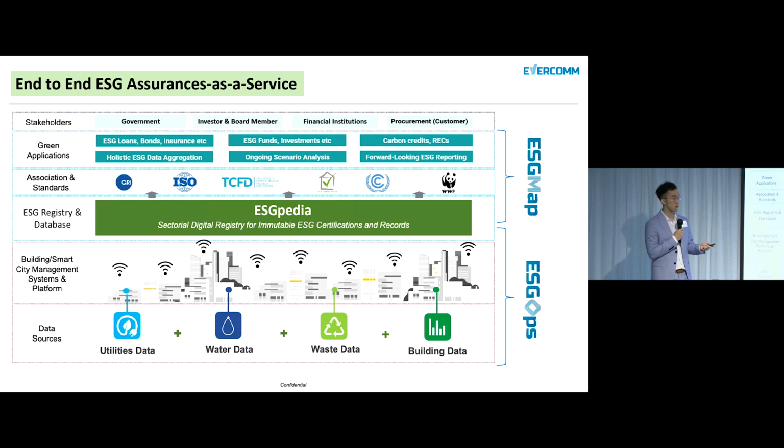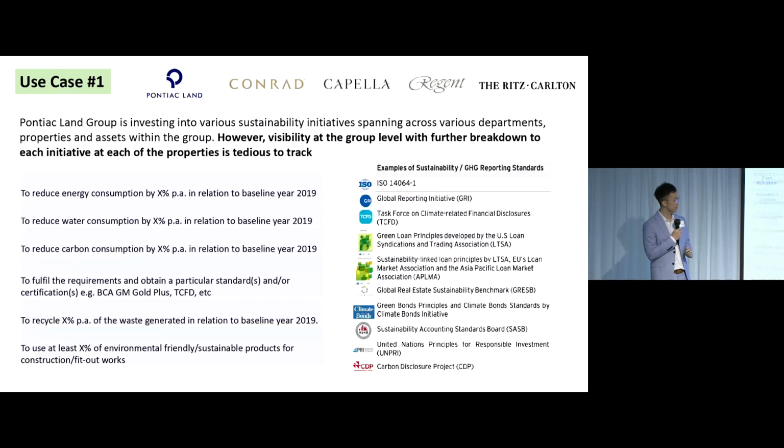So these are the two products that we are rolling out, really trying to simplify the whole emission reduction tracking. This is just a first example I have, for property spaces. This is a case in Singapore. You can imagine most of these properties are really investing into sustainability. But the problem is they have different brands. They're putting in a lot of money, but all this information right now is in silos.